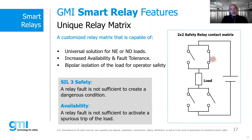We have shown in the first few slides different relays connected in series and parallel depending on the functions. What we did at GMI, we had another idea. We connected the relays inside. So inside every single relay there is not only one relay, but more, in this case four relays. And we call it matrix relays. There are two relays in parallel, connected with the load, and then two other relays in parallel. That is very important from our point of view, and now we try to explain why it's important, probably also for you.